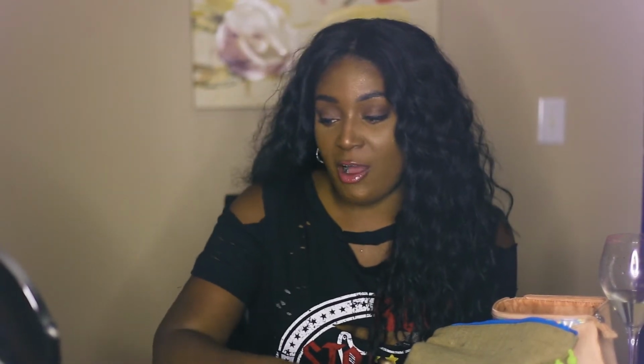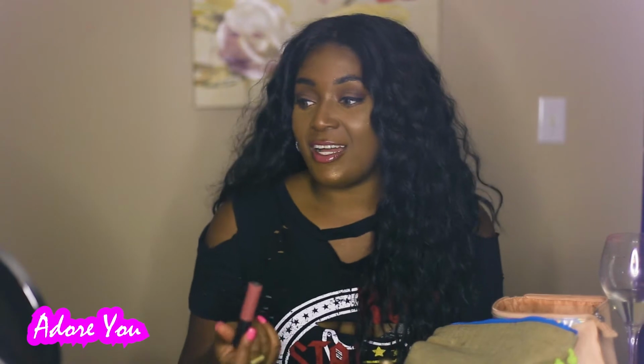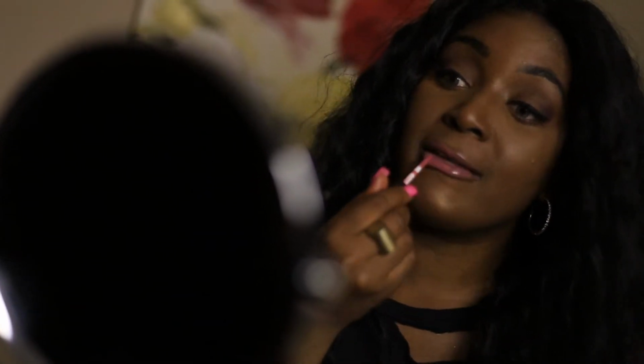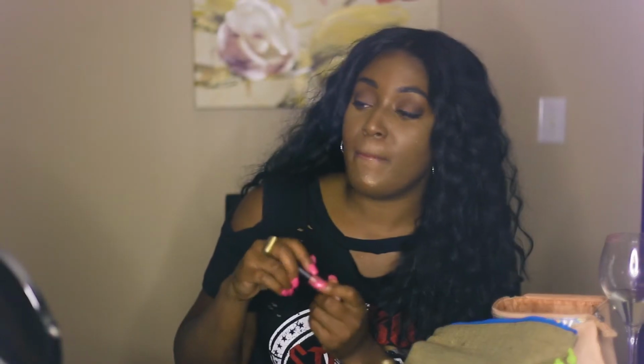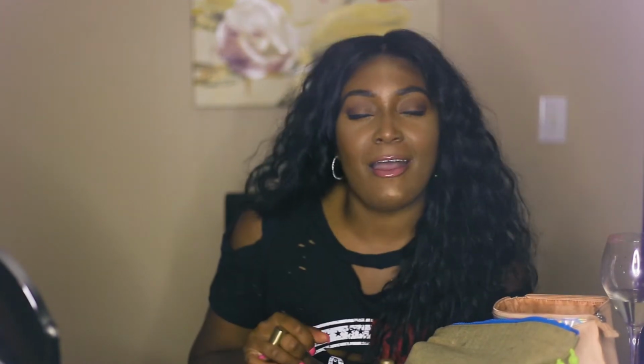Since I'm mentioning our colors and talking about it right now, I currently have on Adore You from Dusk Till Dawn. And the reason why I like this is that it's kind of like an everyday color. Adore You goes on very easily, like so. And I like it because for me, I like a lot of color. However, if you did not want the intensity of this color, it's not necessary. But no, you won't necessarily get that, is what I'm saying.